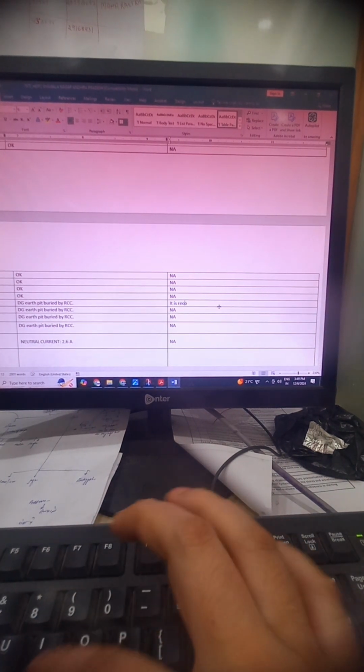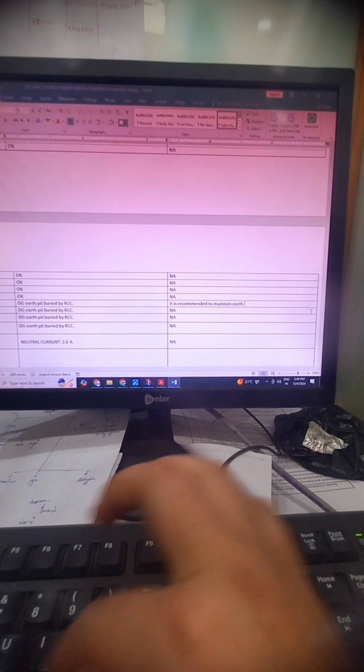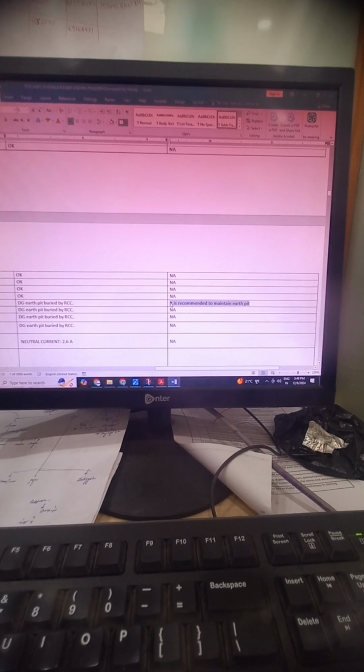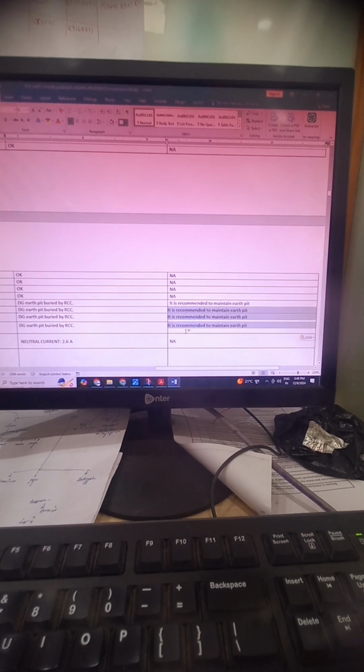It is recommended to maintain earth pit. Okay, earth pit. So now you need to copy this, and paste it in all the places where it is mentioned that DG earth pit is buried by RCC.